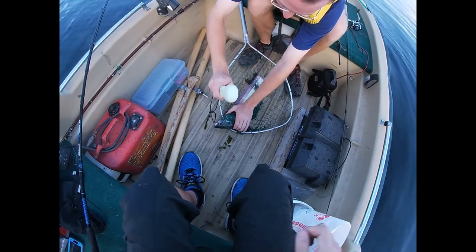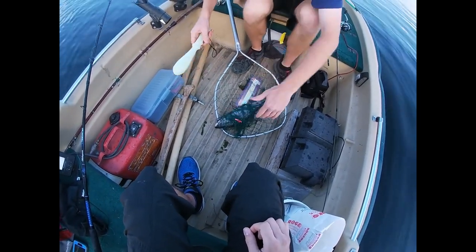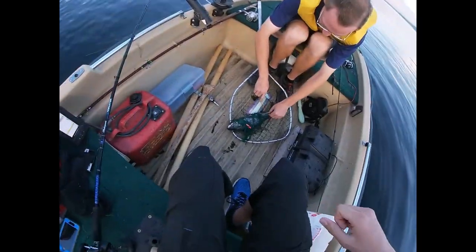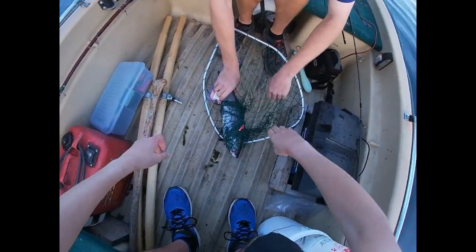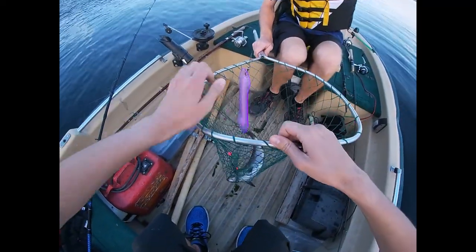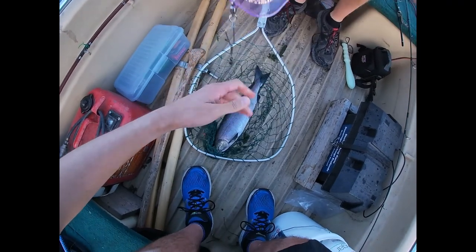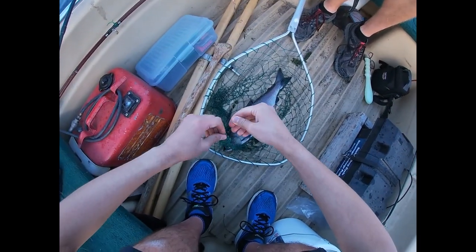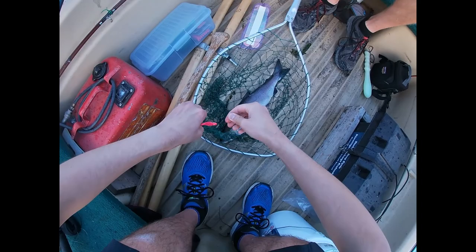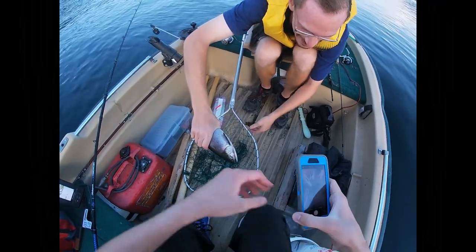Where's the hook? Come on, boy. Smack that thing. Nice. Lifting it up. Make it easier. Okay, first of all, let's remove this. My first salmon, 2022. In the boat. I love that part.